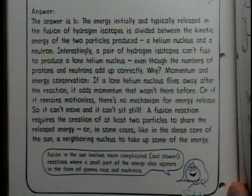And the little girl is saying, fusion in the sun involves more complicated and slower reactions where a small part of the energy also appears in the form of gamma rays and neutrinos.